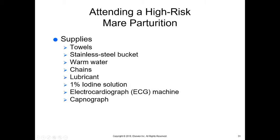In order to attend a high-risk mare, we need towels. We need a stainless steel bucket or a nice clean bucket, something we can really disinfect, warm water, chains, a lot of lubricant, and some 1% iodine solution to put on the foal's umbilicus as soon as they're born. Sometimes we need an EKG machine or a capnograph just to make sure mom and baby are doing okay.